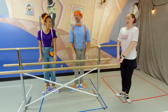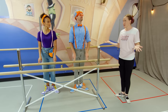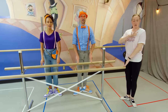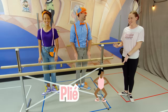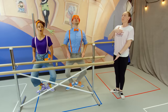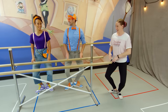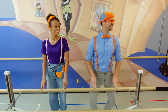Now there are some ballet moves that we need to know because they're important, and then there are some that are just super fun. So we're gonna start with one that's important. We always use plie. Can you guys say plie? Plie. Excellent. We're just gonna bend down, but keep tall. Yep, and then sit it back up, and then down. And Blippi, you look like a real ballet dancer. Do you guys think you know what plie might mean?